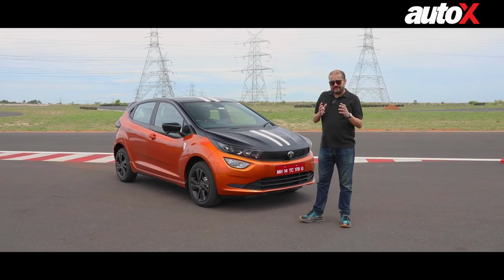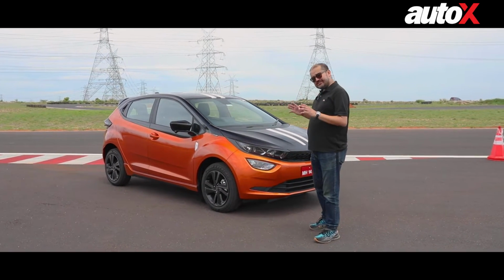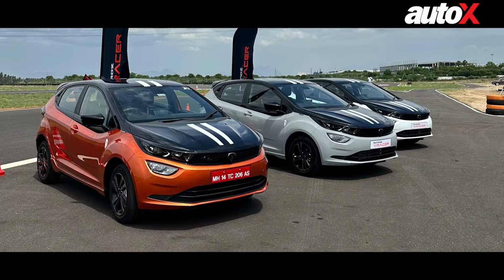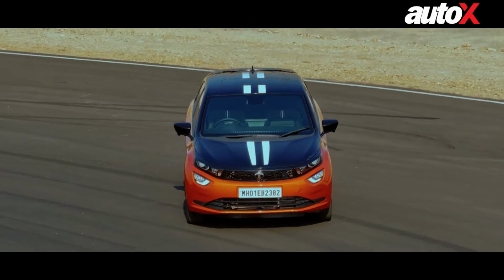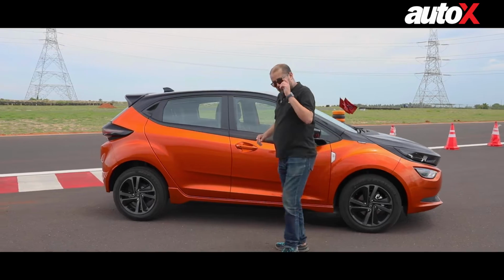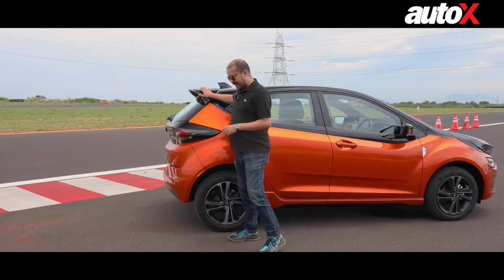Now the Altroz was always a good looking design, so for the racer version the changes are not that big. What you do get is dual tone colors. So you get an orange, a lovely white and a silver, and you see the top half is of course black. You get these racing stripes on the bonnet, on the roof. But one aerodynamic change that has been made is it gets a bigger spoiler at the rear.